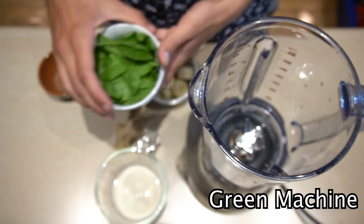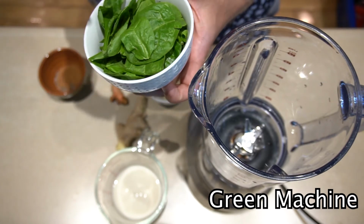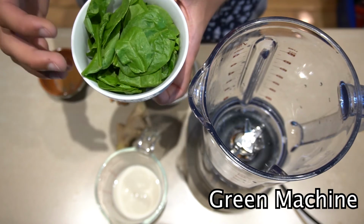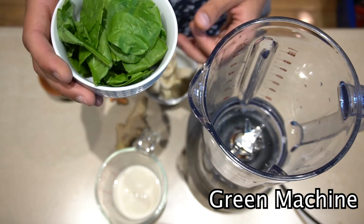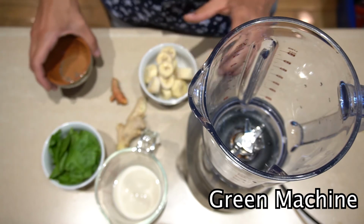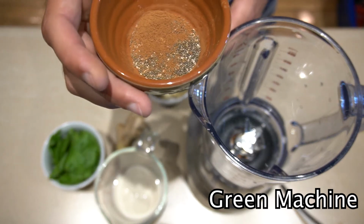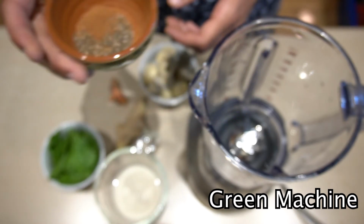So as well, spinach does come with some anti-inflammatory properties, but it just adds the green. So green smoothies are something that's super delicious and healthy for the body, to get those chlorophyll molecules that come along with spinach, as well as all the other vitamins and minerals that come with leafy greens. On top of that, we have frozen bananas, which will just add a delicious sweetness to the dish. But we also have some chia seeds and some cinnamon, which both have some anti-inflammatory properties as well.